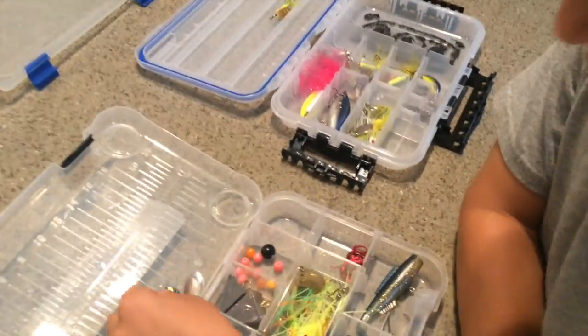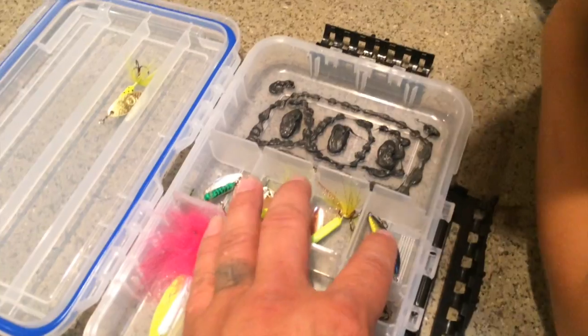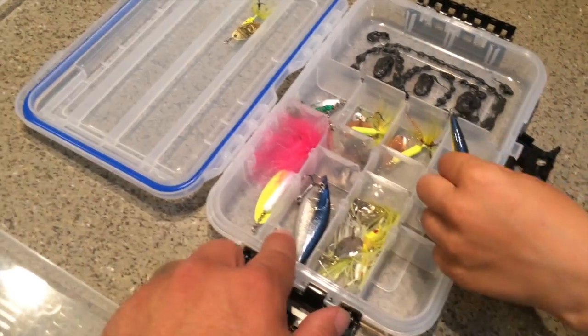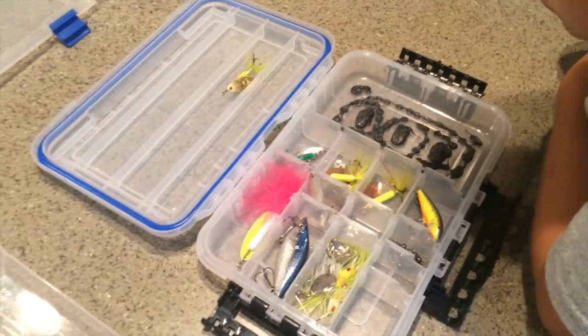So the other stuff that we keep in the floating tackle box is we've got a couple bass lures in here. We've got one Rapala. We've got kind of a popper jig here, a fake Rapala. I don't know who made this, but it works okay.